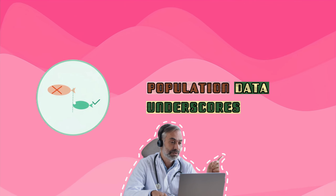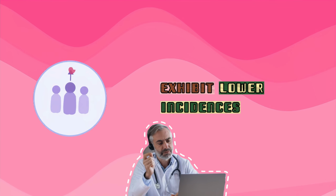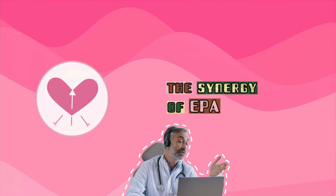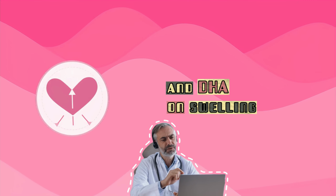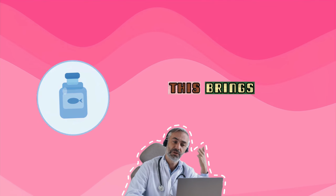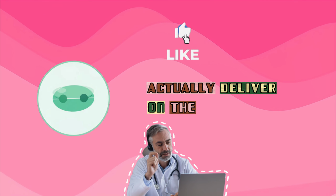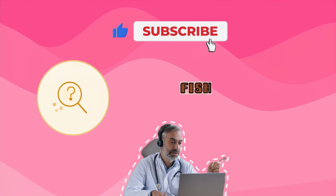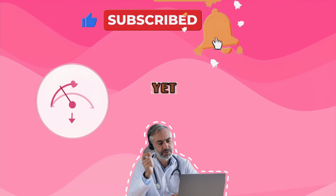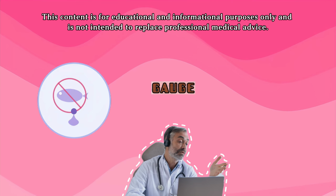Population data underscores this. Communities with high fish consumption exhibit lower incidences of heart failure and cleaner vascular profiles. The synergy of EPA and DHA on swelling, lipid traffic, and vessel tone is the driving force. This brings us to the bottle on the shelf. Do those amber capsules actually deliver on the promise of pressure reduction? Fish oil extracts rank among the globe's most consumed dietary adjuncts, yet uncertainty lingers. Does the condensed oil translate to meaningful gauge movement?